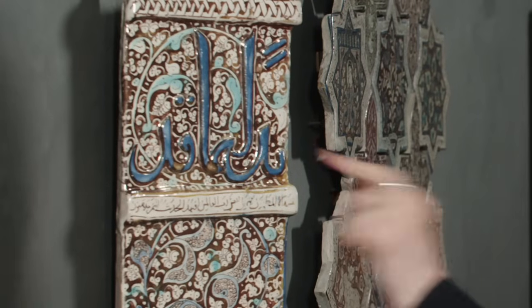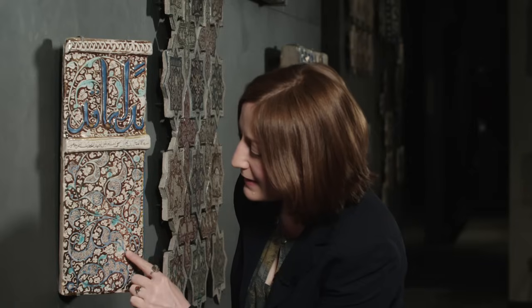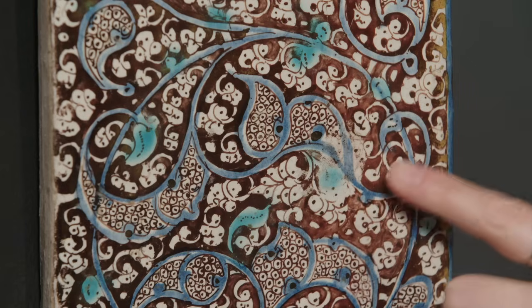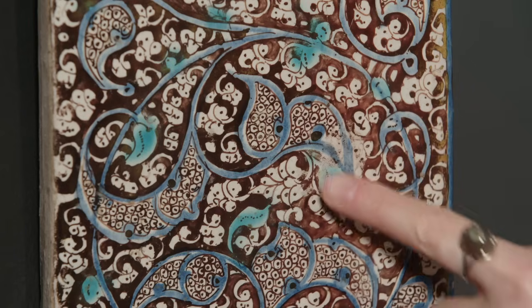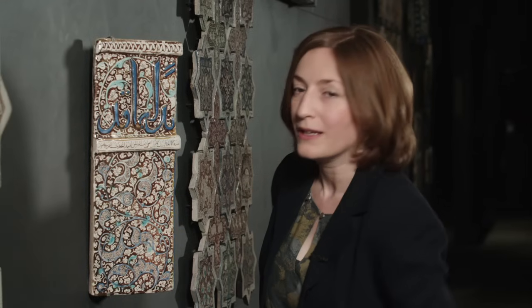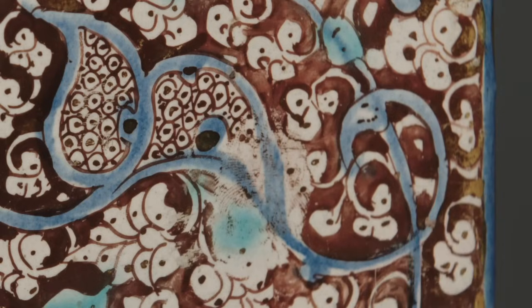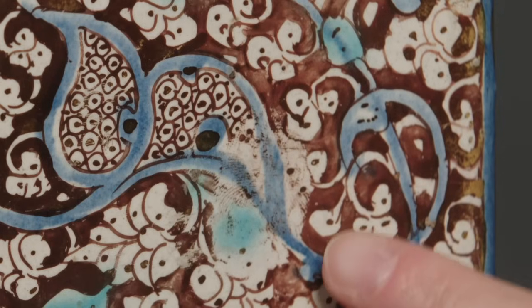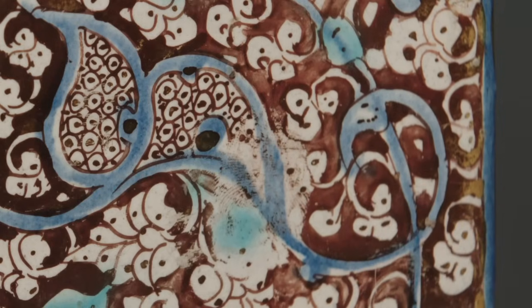Here we have a Quranic inscription. And here, exactly in this area, is the imprint of a finger, probably of the ceramist who created this decoration. Maybe when he put it in the oven, he imprinted the mark of his finger. It's a little accident during the production, which leaves us a very touching trace from the artist who created that work.